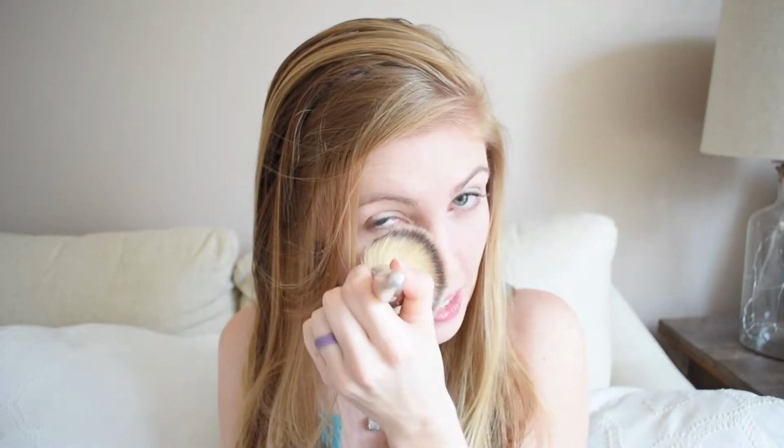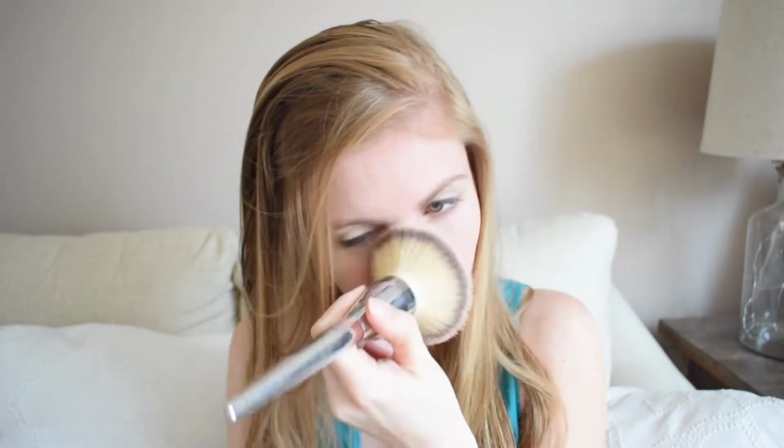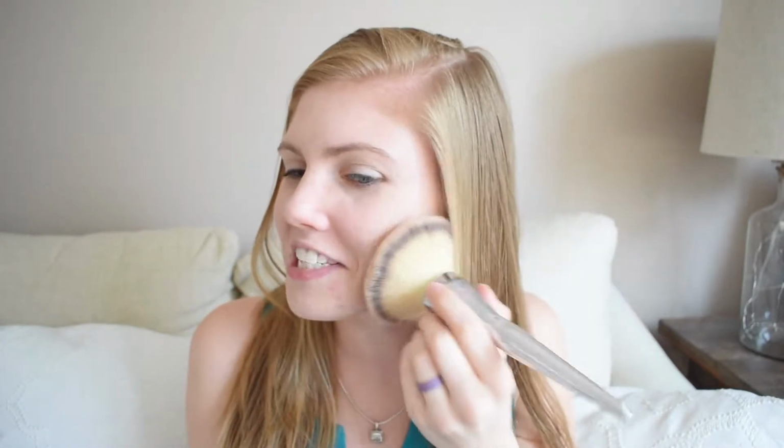So I'm just going to set the under eyes with this, set the forehead, all of those places that we just went in with concealer, we are going to set. And I'm actually going to set the whole face. Depending on how I'm feeling, if I want to feel more dewy because I have combination skin, I will always set the T-zone of my face. And then when it comes to the cheeks, sometimes I will and sometimes I won't. It's just kind of dependent on my mood.